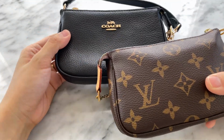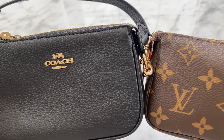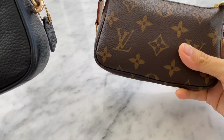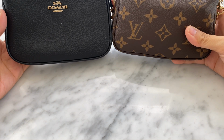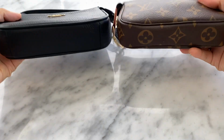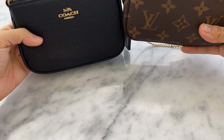Overall, I think that the Coach Nolita 15 is an absolute steal price point wise, especially compared to what Louis Vuitton is pricing their mini pochette accessoire at nowadays. It's just a little insane. For a pouch this small to be over $1,000 is just kind of, you know, cuckoo land to me. Even though I paid pretty close to that price, I think unless you really, really want it to be Louis Vuitton, then the Coach one is a perfectly good alternative.